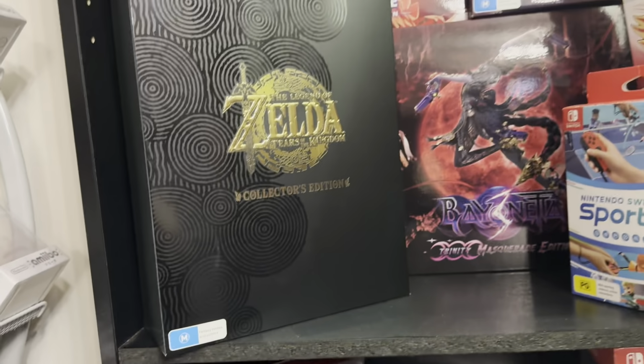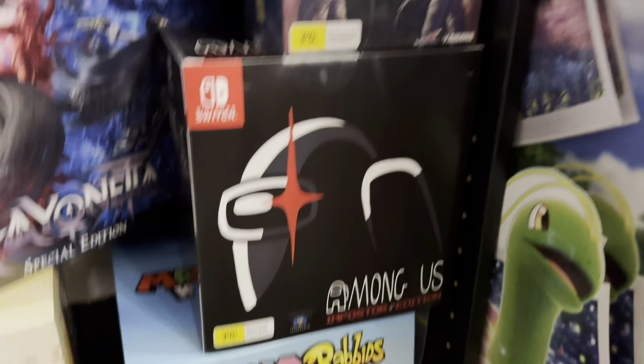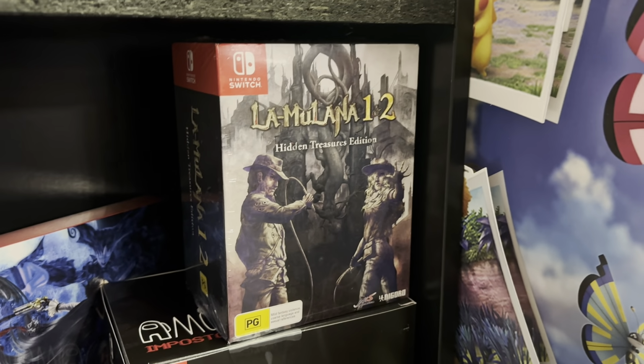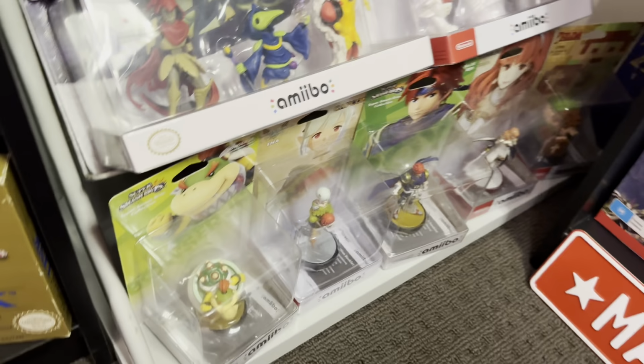I hope I said Tears of the Kingdom, not Breath of the Wild again for that. Sorry if I did. Mario Rabbids Kingdom Battle Collector's Edition. Among Us looks cool. And this as well, which is sealed, which I've never played. And got Mario and Banjo. Yeah, Banjo. Some more amiibos.